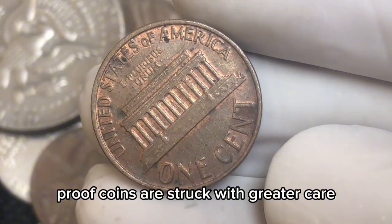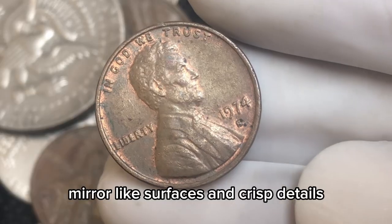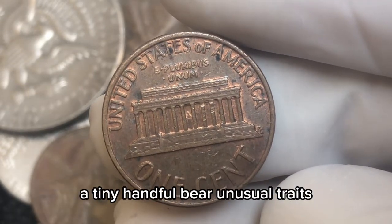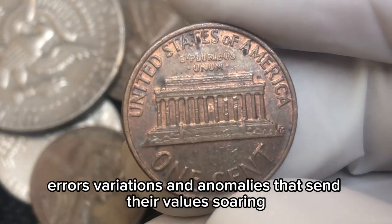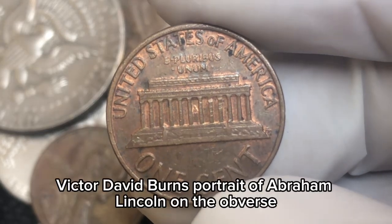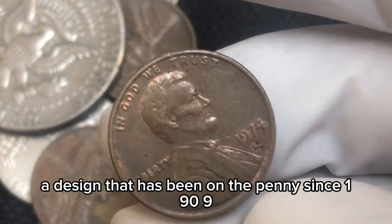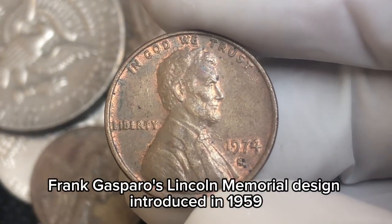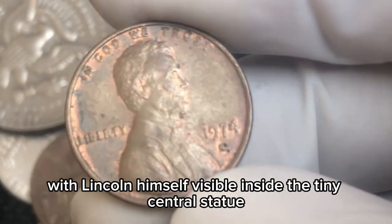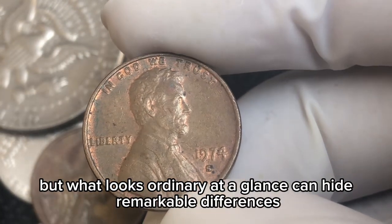Proof coins are struck with greater care, using polished dies and planchets to create sharp, mirror-like surfaces and crisp details. While many of these proof coins were saved by collectors, a tiny handful bear unusual traits, errors, variations, and anomalies that send their values soaring. The design, of course, is familiar. Victor David Brenner's portrait of Abraham Lincoln is on the obverse, a design that has been on the penny since 1909. On the reverse, Frank Gasparro's Lincoln Memorial design, introduced in 1959, proudly displays the monument with Lincoln himself visible inside the tiny central statue. But what looks ordinary at a glance can hide remarkable differences.